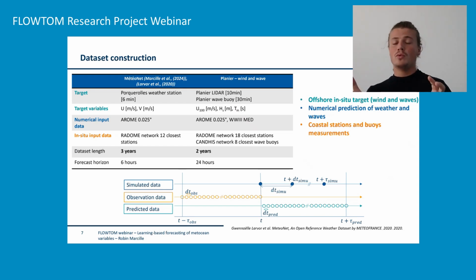So those two datasets have in common that they use numerically simulated data in the future as a physical proxy of the future situation, and measurement data from neighboring measurements as the best guess of the current situation, the current state of the system, to reproduce target data offshore that is unobserved.